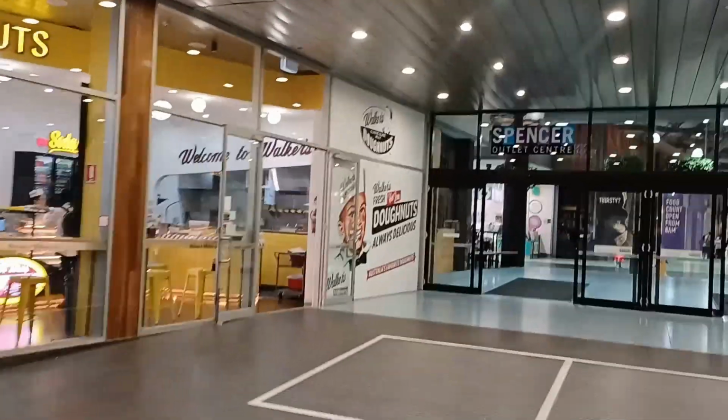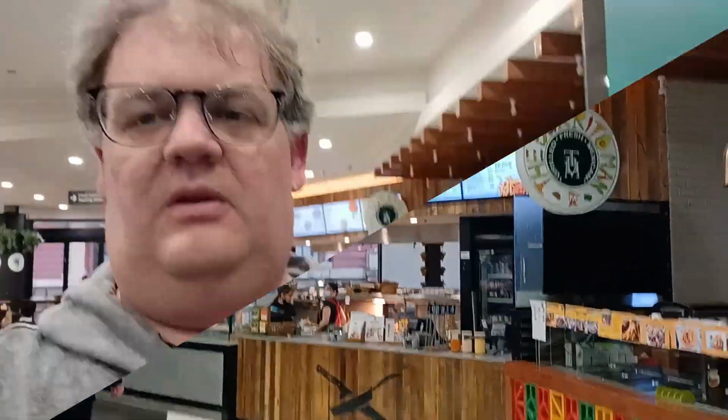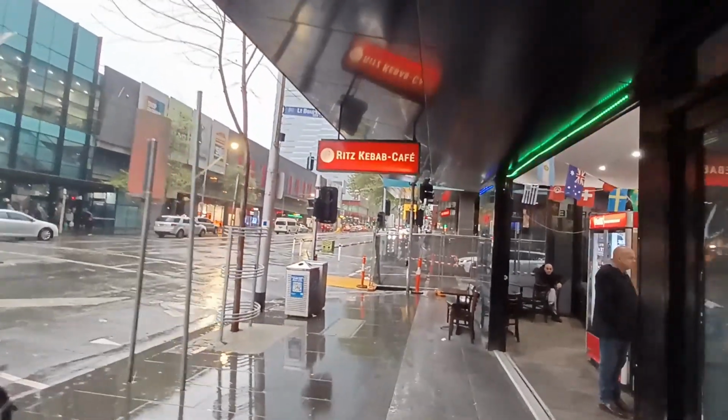Looks like the food court's open, so we're going to get our schnitties. That's what I'm talking about. So that is the most ridiculous thing I have ever heard. A restaurant that closes at mealtime. So no schnitties for us. We've come all the way to Melbourne and we're not going to get our schnitzels. I think this might be our option.